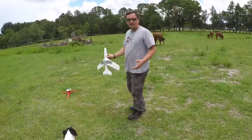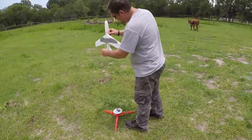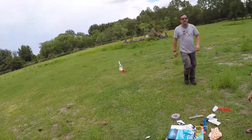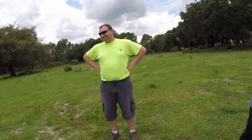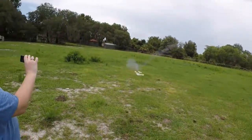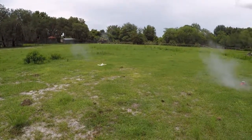Now, my prediction is this is just going to fall apart because it wasn't engineered to handle this much power. Scott, what's your prediction? I don't think it's going to make it far off the launching pad. No, either. Let's see. 3, 2, 1. Oh, it broke the nose.